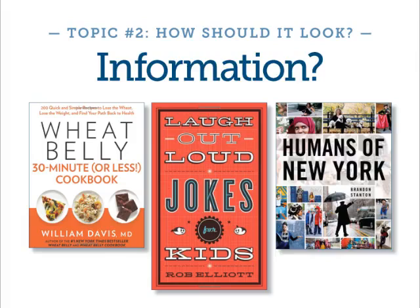On the left, Wheat Belly is a cookbook that asks us to give up bread and pasta, which is unthinkable to most of us. So the publisher has a task here. How do we reassure the buyer that the idea isn't as crazy as we would automatically assume? How does the publisher do that? They have a subtitle, 30-minute recipes, 200 of them, pictures of food that looks normal. This encourages us to give it a try, right?